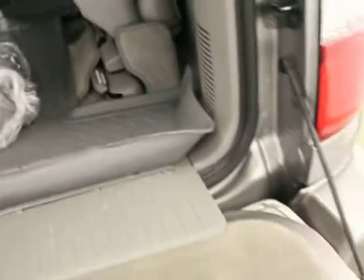So all the original VIN tags are in place. If you're familiar with LandCruisers, that would be this right here. And there's one of those on each of the body panels. So that means if there has been paint work, it's been moderate or minor, if there has been any at all.